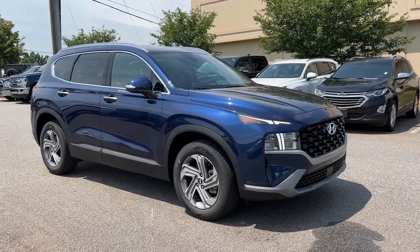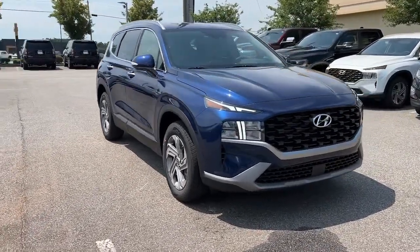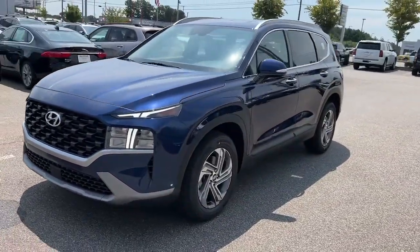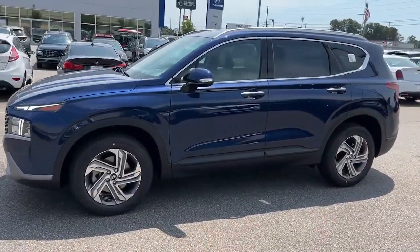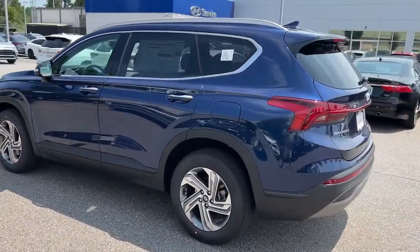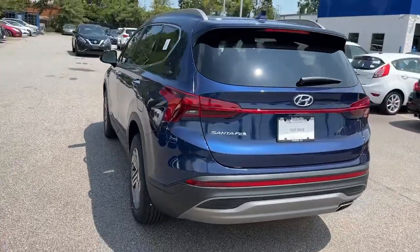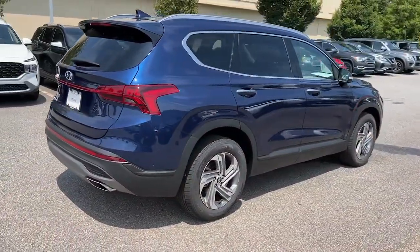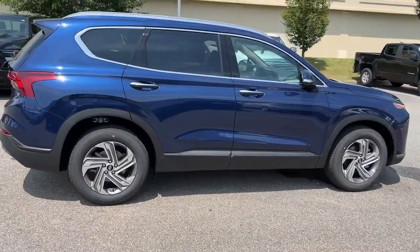This could be the car for you. The 2023 Hyundai Santa Fe. All you need to do is relax and enjoy the ride in this stylish and capable Santa Fe. This midsize crossover delivers confidence and comfort thanks to features like standard driver assistance, a spacious, well-equipped cabin, and standard infotainment tech. Start building your road trip memories.